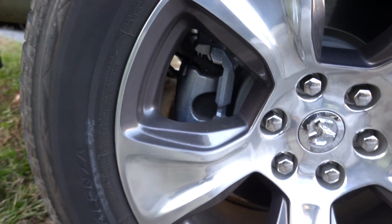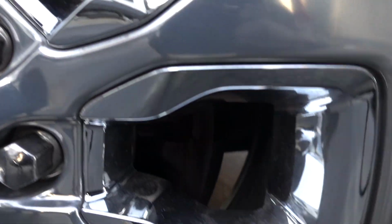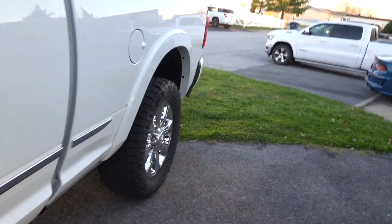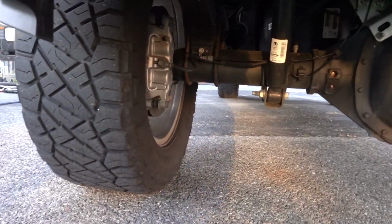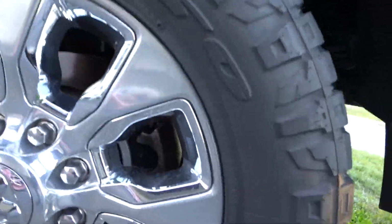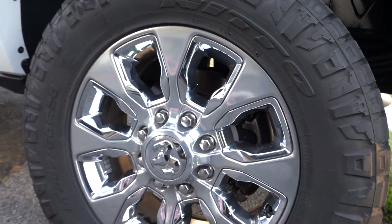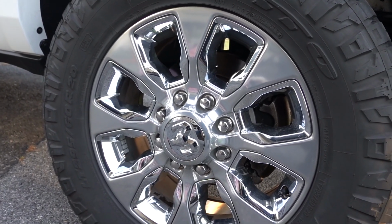Now let me show you what it is on my 3500. Now check out how big it is on my 3500. Significantly bigger. And when you go out back, significantly bigger too. Check that out. Look how big that caliper is just in the rear. They're almost the same size as the front ones. But yeah, you just have bigger brakes. The rotors are probably similar size, but you just have a bigger brake caliper.